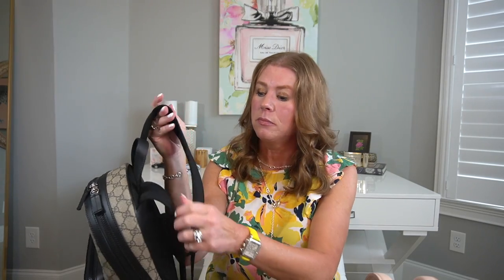This is absolutely amazing. I cannot recommend it enough. I wore it mostly just on one shoulder, and because these are padded, it just didn't hurt my back at all. I love that I can pick it up like this.